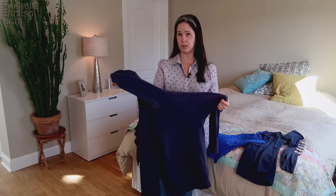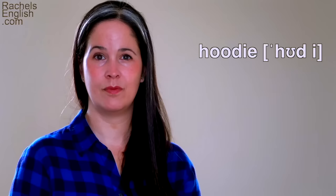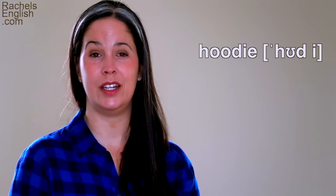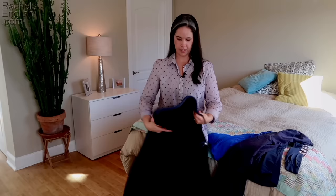And this is not quite the same thing as a hoodie. A hoodie has a hood and then it zips up the front. So this is David's big ol' hoodie. Hoodie. Careful, the double O here is not the oo vowel like in proof, oo. It's the uh vowel like in book, uh. Uh, not oo. Huh, hoodie. Hoodie. Say that with me. Hoodie. A hoodie has a hood and then it zips up the front. So this is David's big ol' hoodie.